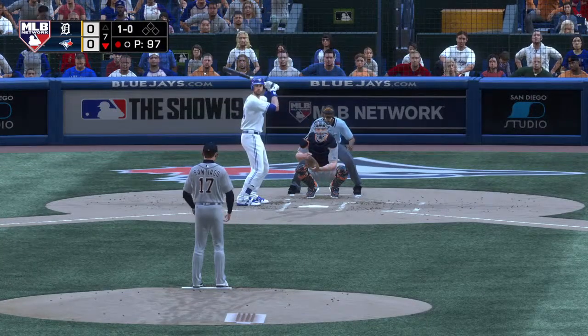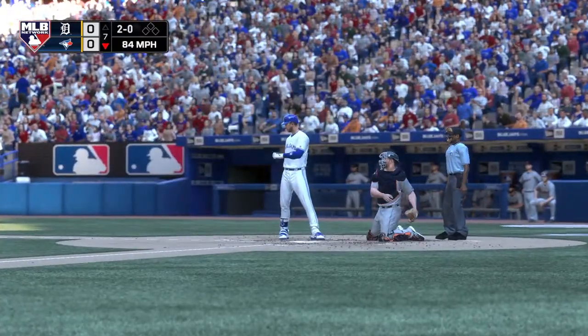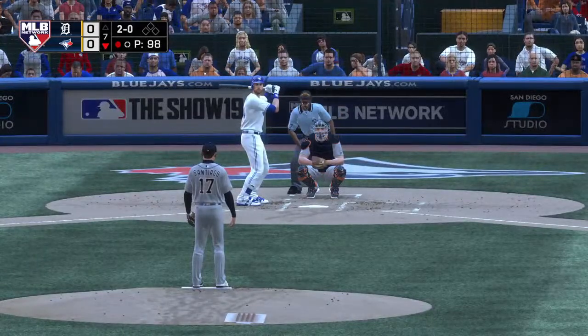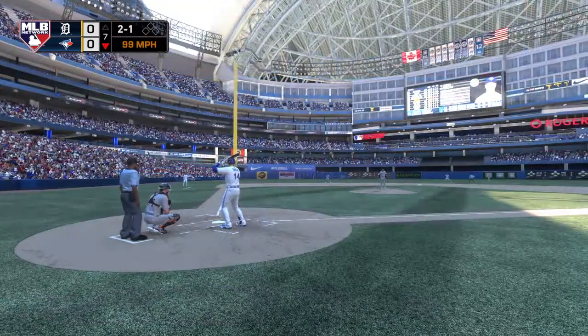He certainly has the power. Into his windup, here comes the 1-0. And that pitch misses in the dirt, and it's 2-0 now. Pretty easy takes to start out this at bat. None of those pitches were even close to the strike zone. Now the 2-0 pitch is swung on and missed, and that's strike one.